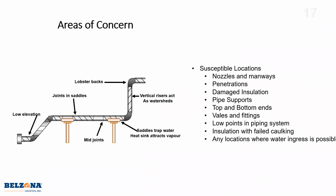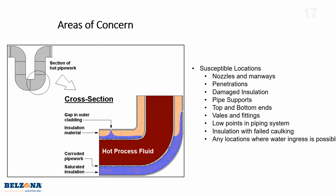So going into our encapsulation of insulation, that's tough to say. Your susceptible locations are going to be your penetrations, your T's, pipe supports, any tough geometry where the insulation is going to have issues with water ingress. So we see this a lot at nozzles, on the top of nozzles, stiffener rings. There are always those locations where you're going to see the most CUI.